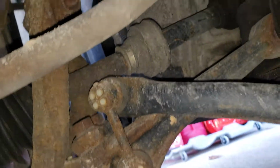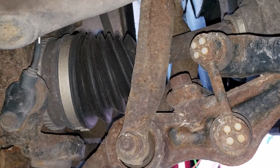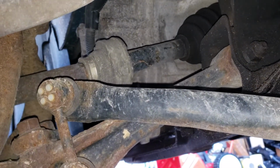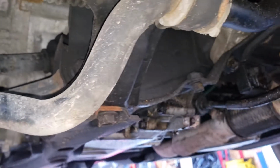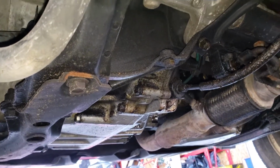And while I'm here, I'm just inspecting the axle, looking at the axle boot. I'm looking for grease, because grease would indicate that the axle boot is torn and slung. So I don't really see any grease. I do see some darkness on that boot on the inside. So once I slide underneath a little bit more, I'll have to try and figure out what's going on. I'm willing to bet it's probably whatever that oil leak situation is.